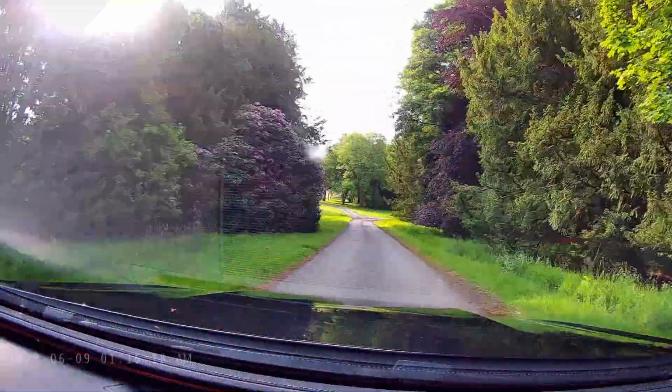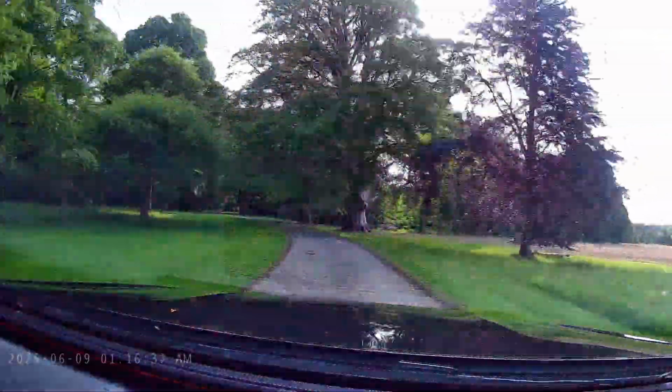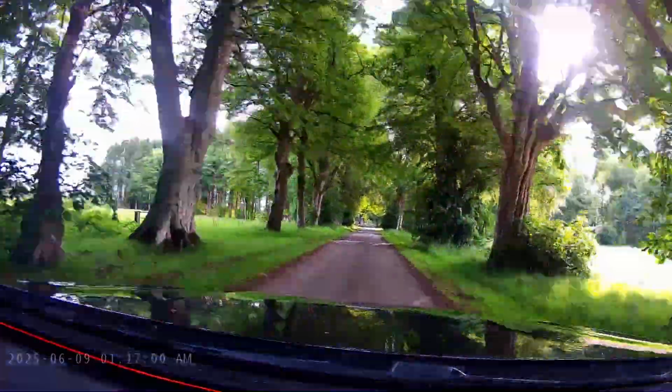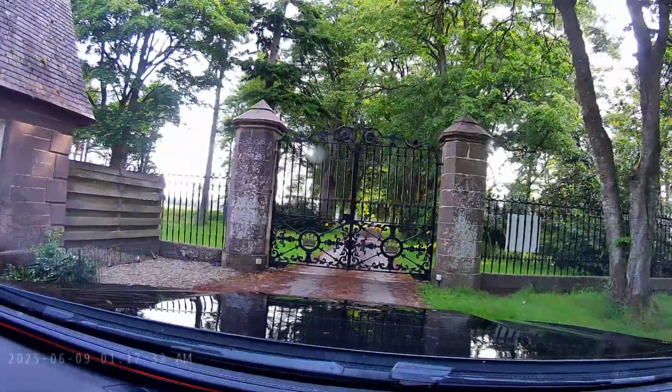What you just saw there was a dumb waiter. I've always wanted one of these tables, preferably with a pie crust edge. But yes, the multi-tiered table is often known as a dumb waiter in the corner of a room. So here we are leaving Kinnaird.